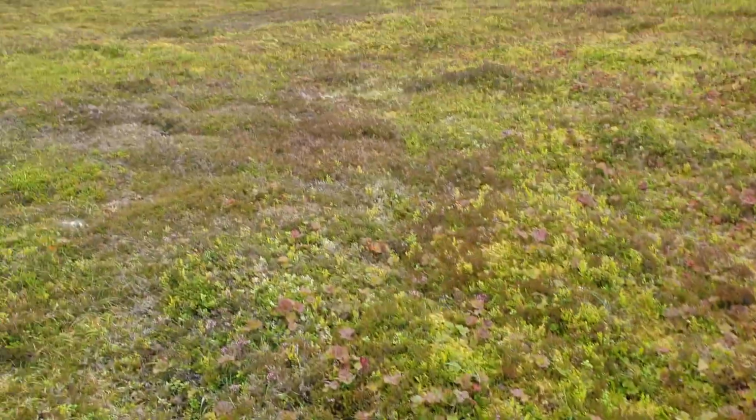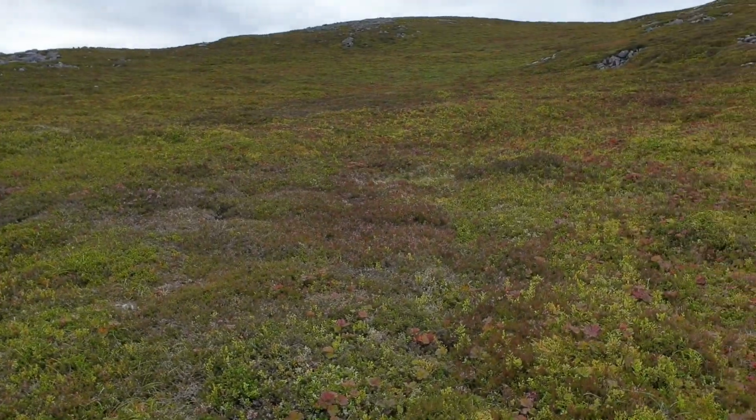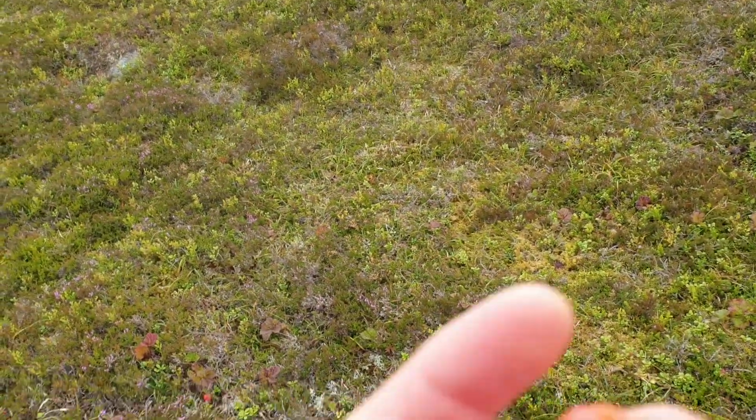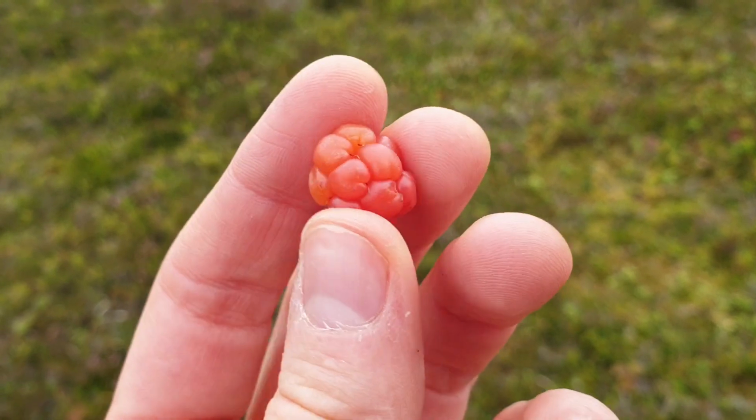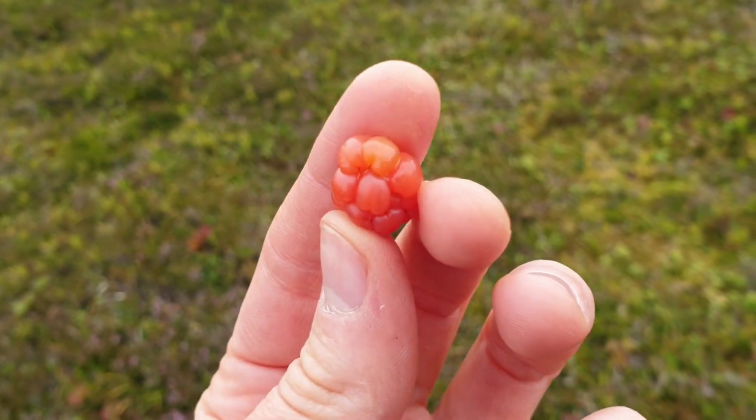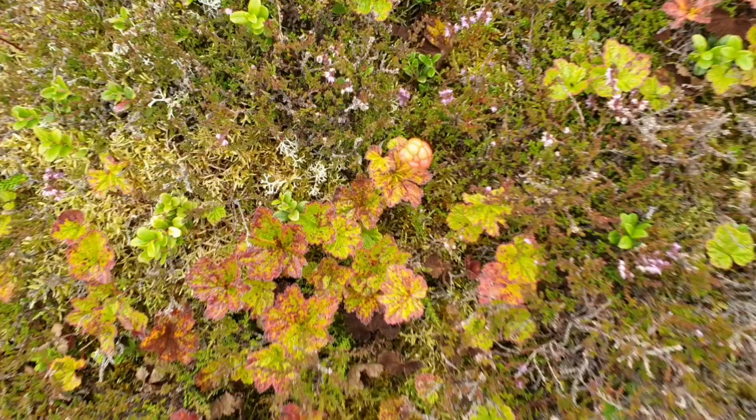So the further up you go, obviously the colder it gets. And the first time we found them, it must have been mid or end of September. But this autumn has come quite early this year.